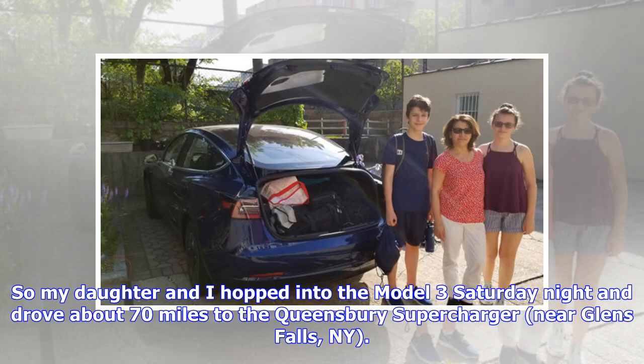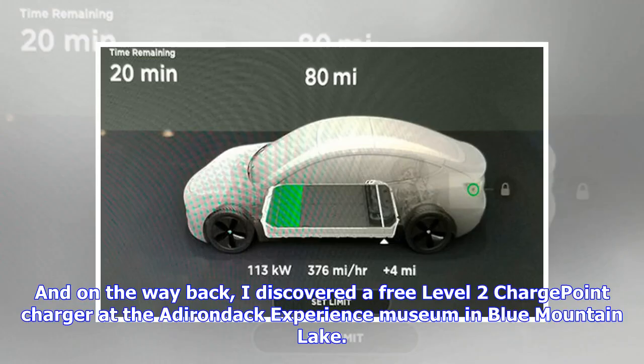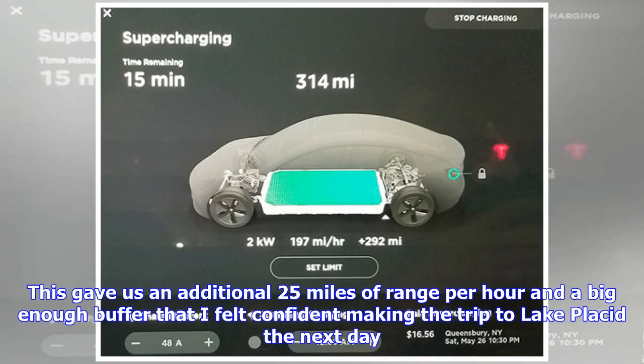So my daughter and I hopped into the Model 3 Saturday night and drove about 70 miles to the Queensbury Supercharger, near Glens Falls, NY. In a little over an hour, we charged that battery from about 5% to the max, 314 miles. And on the way back, I discovered a free level 2 charge point charger at the Adirondack Experience Museum in Blue Mountain Lake. This gave us an additional 25 miles of range per hour and a big enough buffer that I felt confident making the trip to Lake Placid the next day.